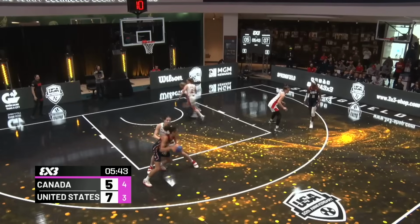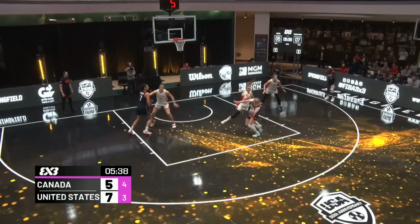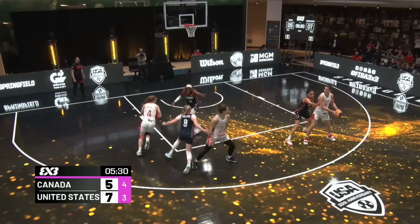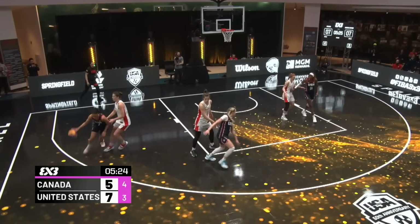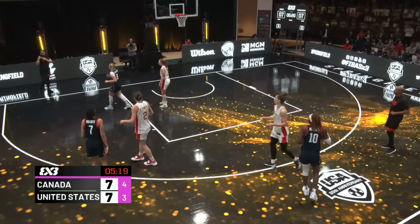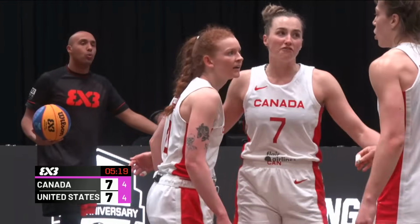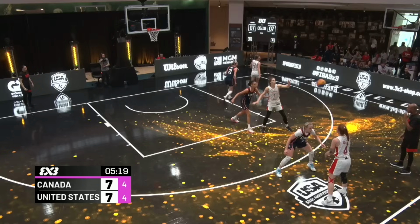Burdick, the facilitator from the elbow. Nothing there for Howard on the backdoor cut. Van Lith, step through, no. On the switch, Plouffe, the 2 over Van Lith, got it. Second 2-point shot for Plouffe. So foul called against Van Lith, so an offensive foul. So tied at 7.